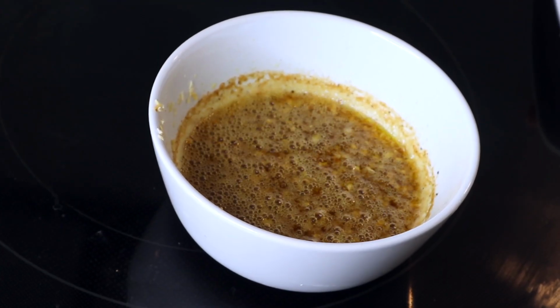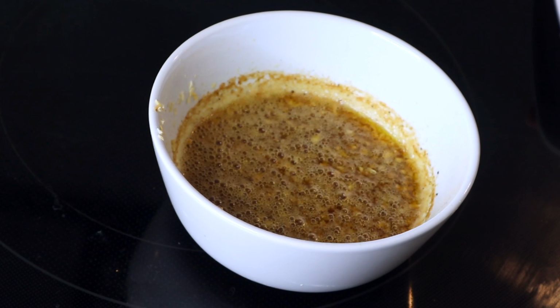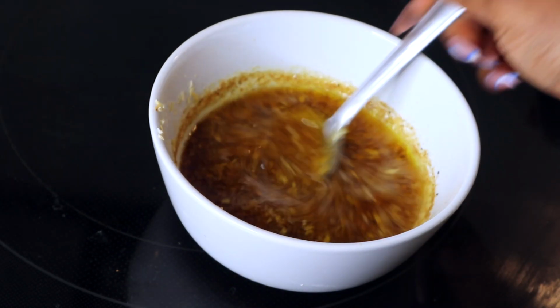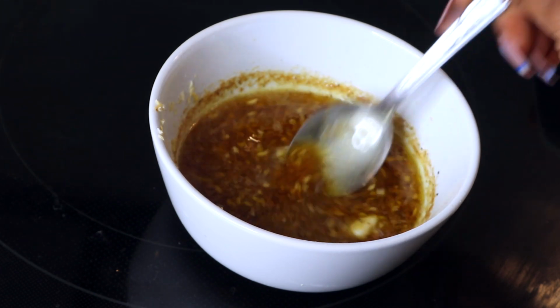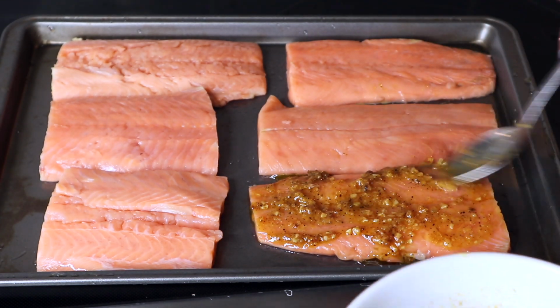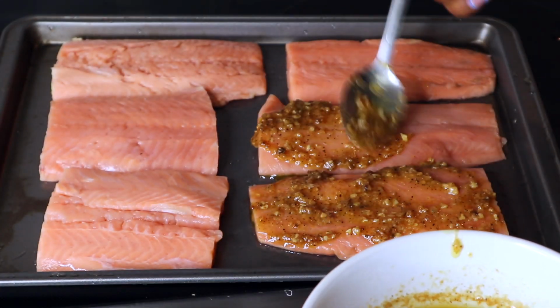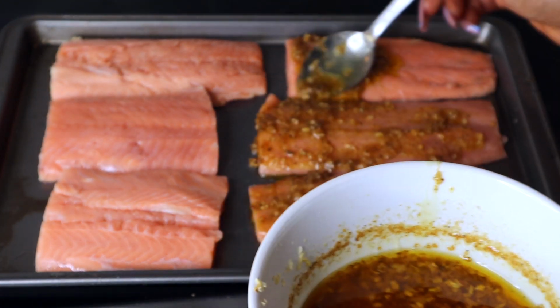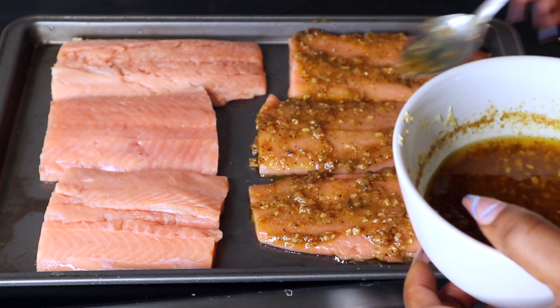The butter just elevates the flavor of your food. I also add in some chicken broth. Don't ask me again, I'm obsessed. That's right. I just stir that in, and then I coat my salmon on both sides while stabbing the salmon so that the sauce can get inside the salmon. You don't want to be tasting salmon that's only good on the outside but not on the inside.